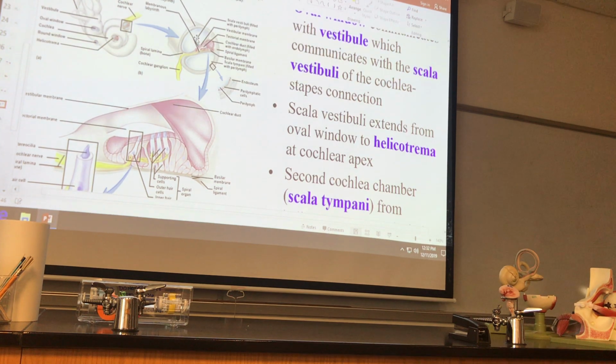The top compartment is called the scala vestibuli. That is number 2 in our model here, right? Then you have the bottom compartment called the scala tympani. That's number 3 in our board model. The middle part is the area that actually contains the cells that allow you to hear. That middle part is called the cochlear duct, sometimes also called the scala media. So that middle part that's pink right there, that is the compartment that's most important.